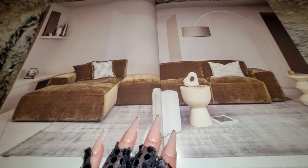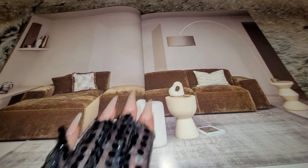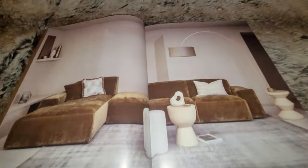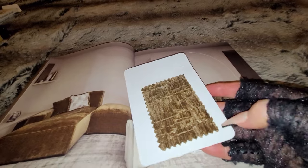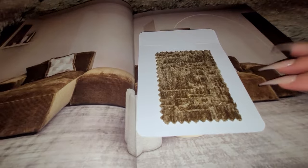Yeah, this is beautiful, but this is too big for my house. I moved to a smaller house, and I could never put this in my house. It's impossible. But wait, let me show you something. I asked for this fabric from another store, and it's different, but it looks a little bit like this.